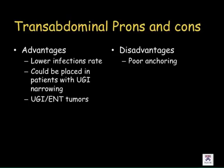So transabdominal gastrostomy is great. The major advantages: lower infection rate. You don't have to track your tube through the mouth. There's always crazy bugs that sit there. It can be placed in patients with upper GI narrowing. In order to inflate the stomach, you don't have to place an NG tube.